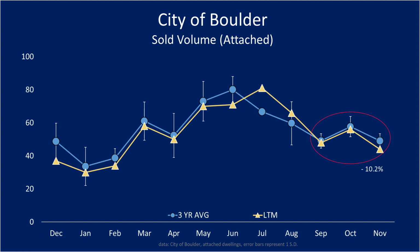Condo and town sales have been slightly below average for the past few months. Because inventory is almost 30% above average, this means buyers can be more selective, and in some cases can negotiate more aggressively. But keep in mind, it all depends on demand for that specific property type and location.